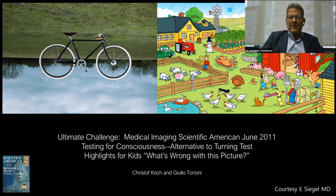context. This is another example, sort of an alternative to the Turing test. The computer can see that this is a bicycle, does very well with computer vision, but it doesn't understand why the sky is low and the bicycle is upside down.